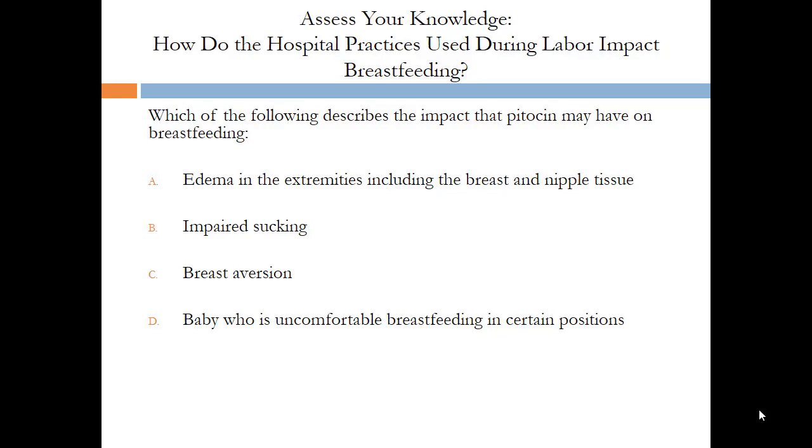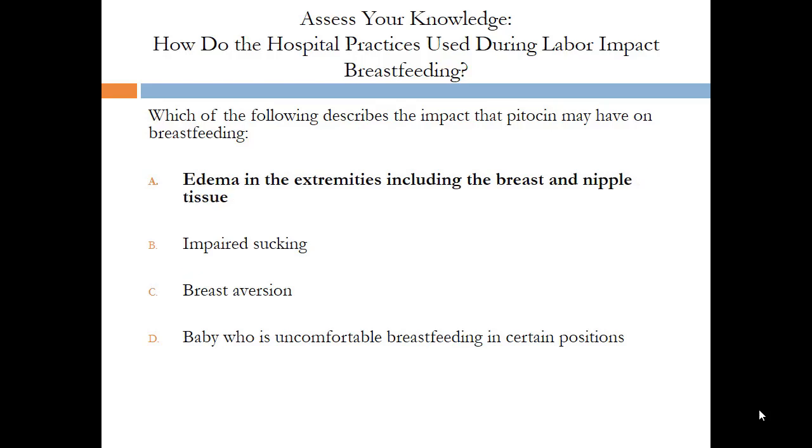What about this one? Which of the following describes the impact that Pitocin may have on breastfeeding? A, edema in the extremities, including the breast and nipple tissue. B, impaired sucking. C, breast aversion. Or D, a baby who's uncomfortable breastfeeding in certain positions. That's correct. Edema in the extremities, including the breast and nipple tissue.